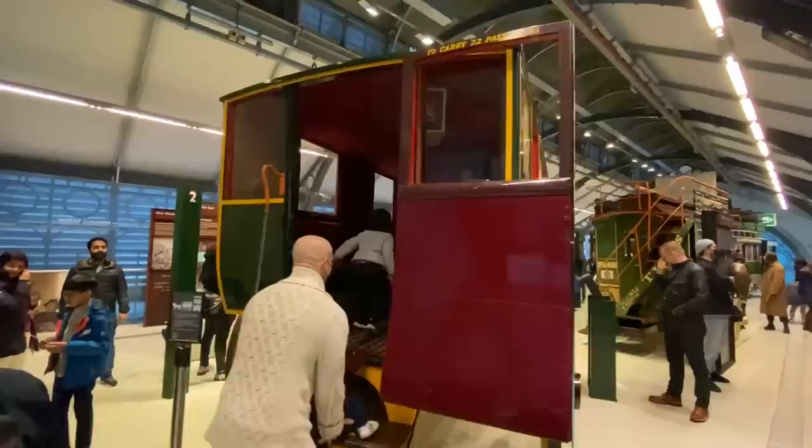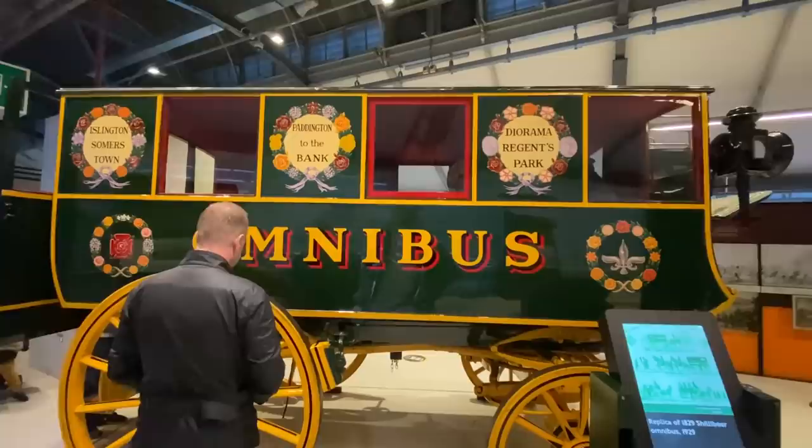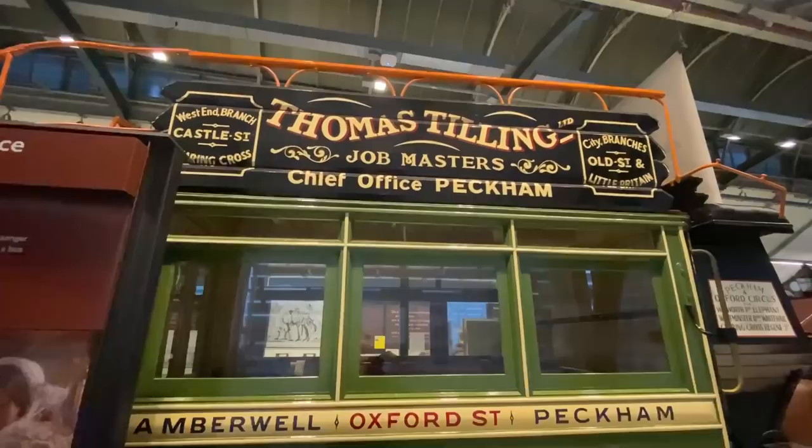So let's walk around. The old cabs, these cabs were horse-drawn cabs, or called omnibuses. And this really started the bus system here in London. Also the same case in other cities like New York as well. For example, this one from Paddington to the Bank. Here you have a gentleman reading the newspaper. By 1859, you have a second floor right up there.